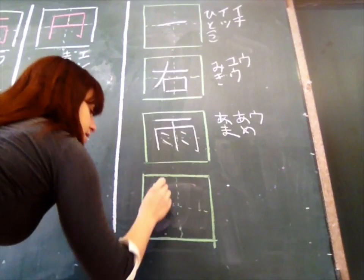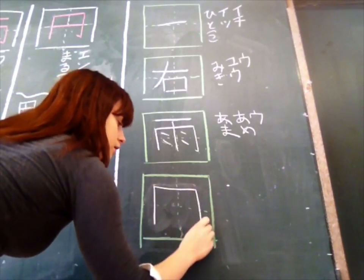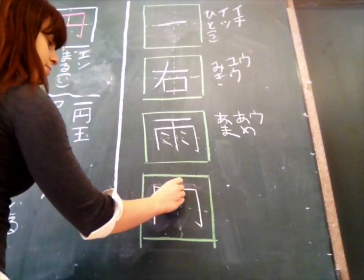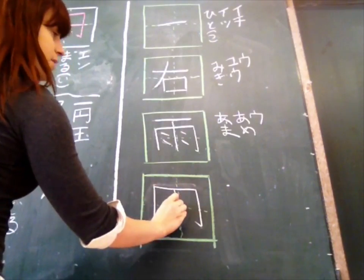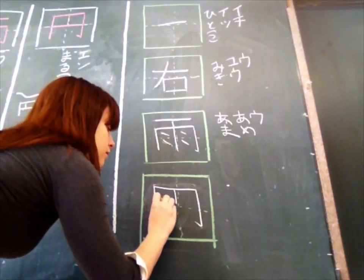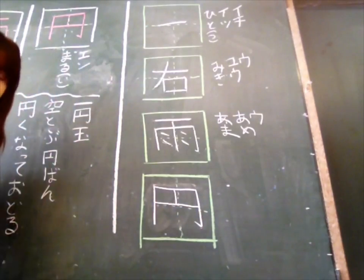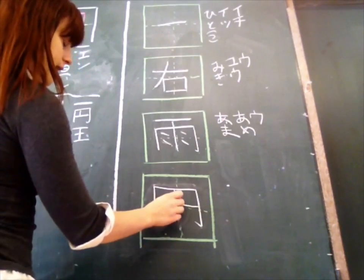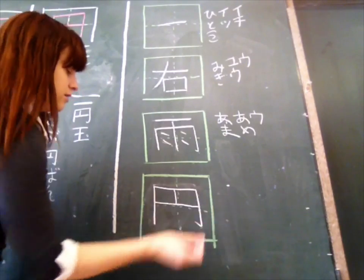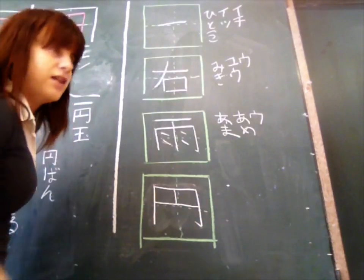We're going to create the outside cage bit, 2 strokes with a little hook here at the end. Then we've got the line down the middle, just like an ame, that comes next. And then the line across the middle there. This line is just over the halfway mark of this middle kanji, is how to make it look best.